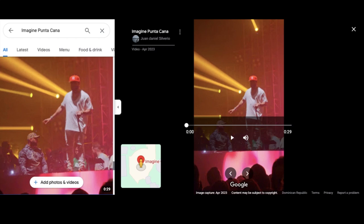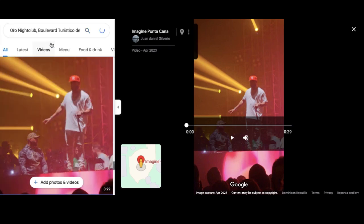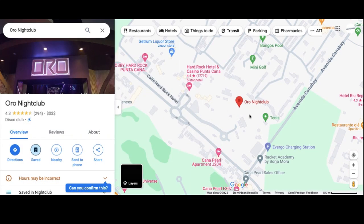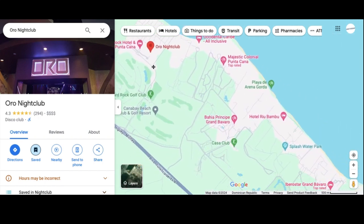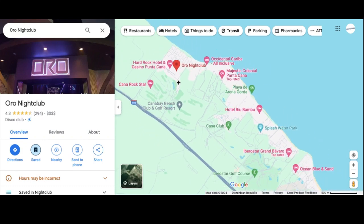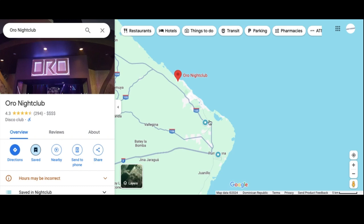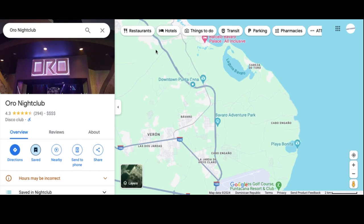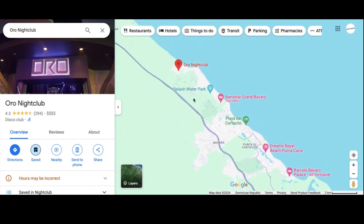Another spot is Oro nightclub. Oro nightclub is also in the same vicinity. It's close to the Hard Rock Cafe in Bávaro as well. So you have two clubs right here in downtown Punta Cana, and then you have another club right here, which is more in the Bávaro area, north of Bávaro. So yeah, you have these three nightclubs.